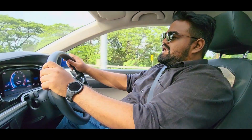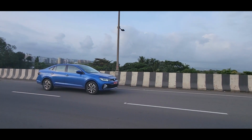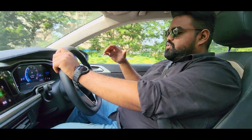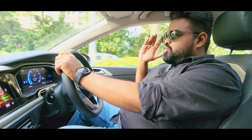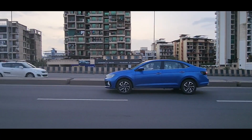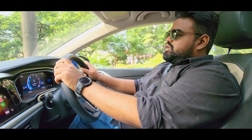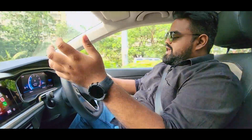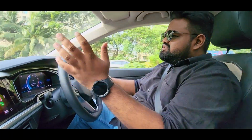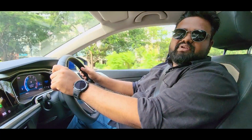Overall the driving dynamics of this car are really, really good. If you want to have fun while driving and you enjoy driving a lot, you want to take the twisty roads, you want to cruise on the highways, you will really, really have fun driving the Volkswagen Virtus, especially in the manual configuration. And I personally love this because I love manual gearboxes, and really this is a fun to drive car. So in the real sense, this is a driver's car, and if you like to drive, you should definitely consider this car.